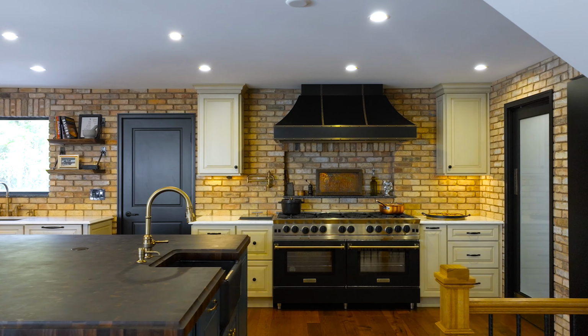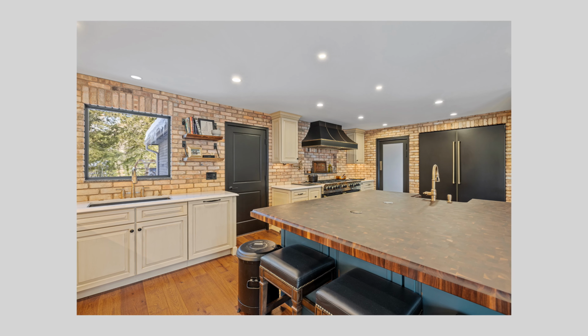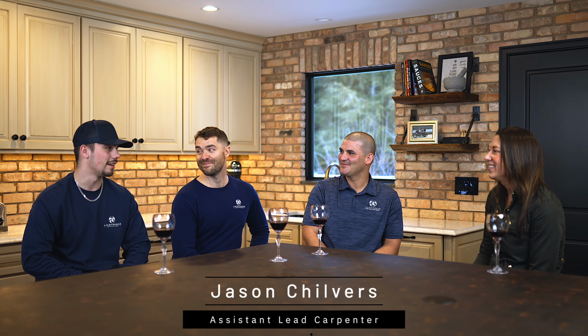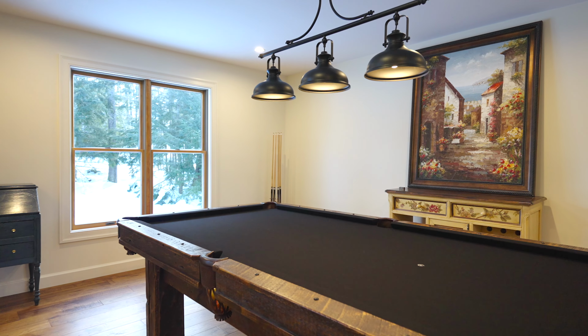Yes, the homeowners were flexible and understanding to let it evolve. And there was quite a bit of natural evolution in this project. And to come back here now and just see it all finished is just amazing. It always pretty much ends up tight, and then we get to the end, it's like, okay, last push, and then we get to the last day, and we're like, wow, it's done. We did it. Yeah. You take a step back, and you're like, whoa, look at it.